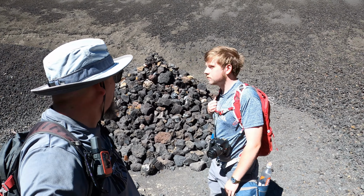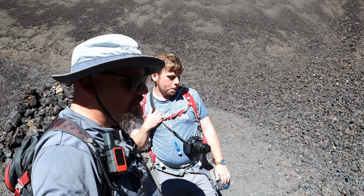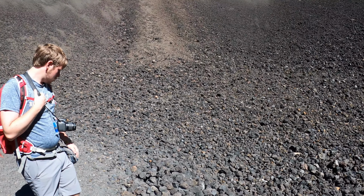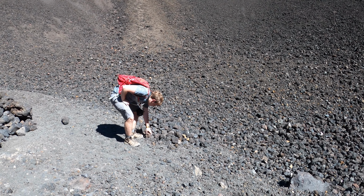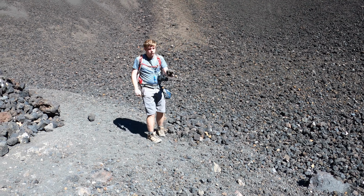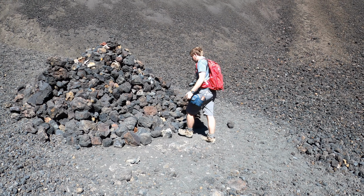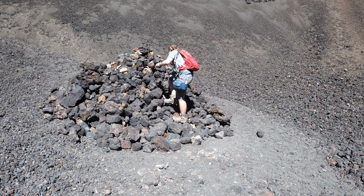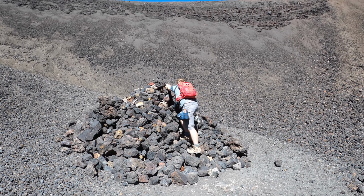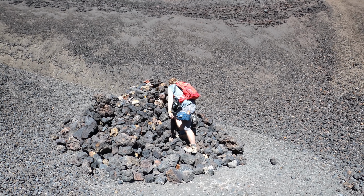All right, Caden, we need to add a rock to the rock pile. So select you a good sized rock. Add it to the pile. There we go.